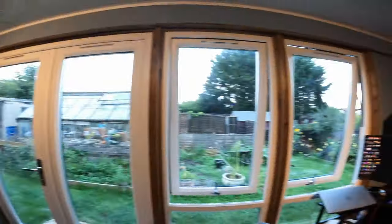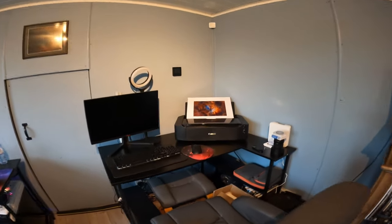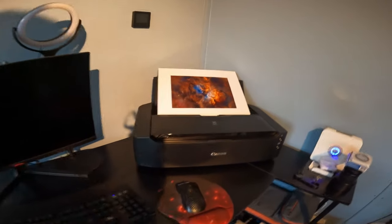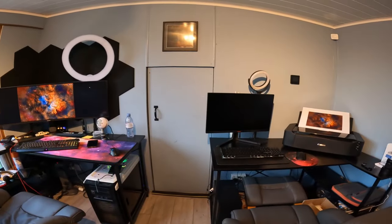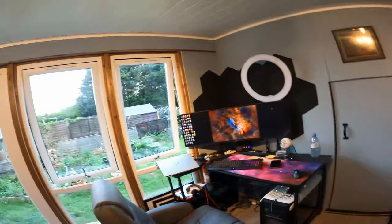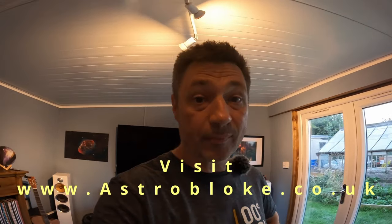I've now got a couple of computer setups. I've got a brand new printer, which is absolutely lovely and produces beautiful prints. I've wanted something like that for some time, so I'm really pleased with that. And I've now got a couple of rigs in here, so I'm in a position where I can not just edit, but I can actually help people with editing too. And that's something I have planned for the future.